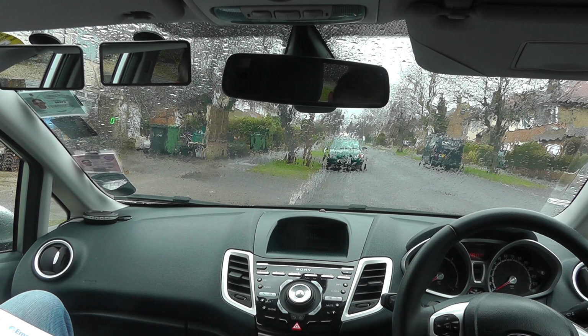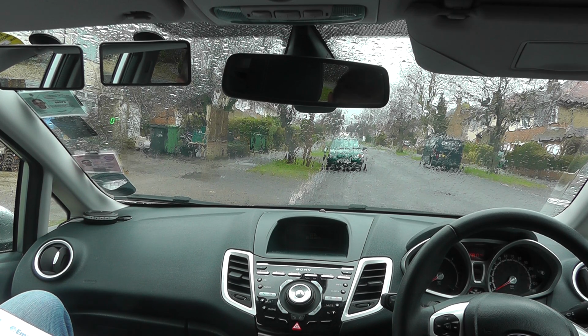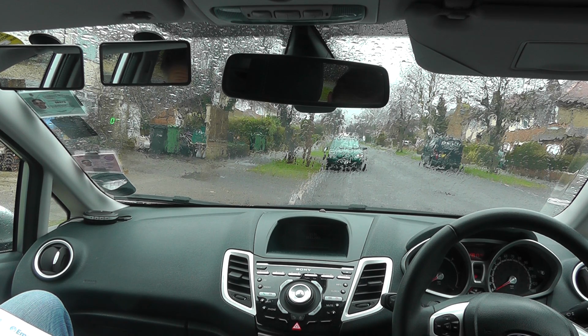At 20 miles an hour, this is just a little reference, in normal conditions it's going to take us 40 feet to stop. At 30 miles an hour, it just gives a bit of a reflection of what we're doing.